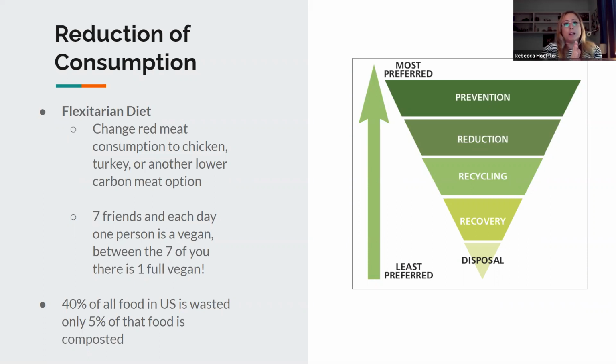So not only framing it as a flexitarian approach, but also as something you can do to support your local economy and your local farmer, is something that I think everyone can relate to. Another great tip is the 7 friends and each day one person's a vegan. Between the 7 of you, you actually have a full vegan, and that's a major reduction of carbon emissions through agriculture. So that is a great way to participate with friends and get other people involved.